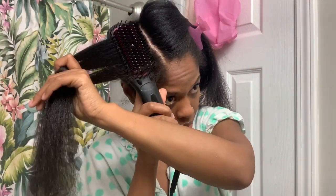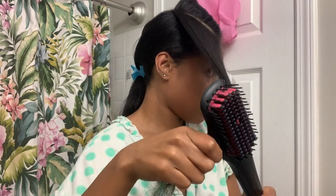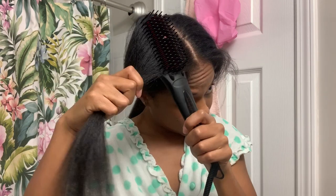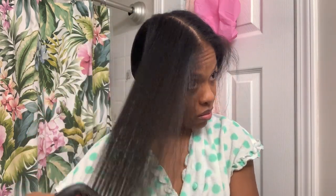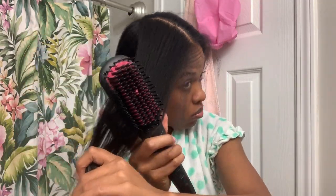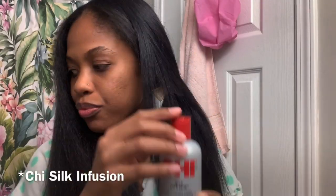The reason why I do that is because it's a lot easier on my wrist. I don't have to put the flat iron on my hair for quite as long. And then also it's just easier. It is a lot less stress on your wrist and it's way, way faster. So this is something that I added recently that I definitely would not change.